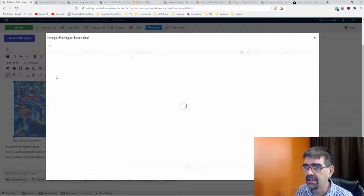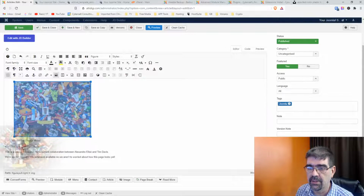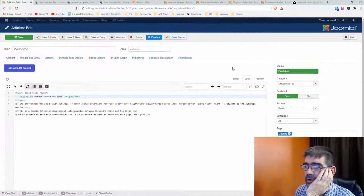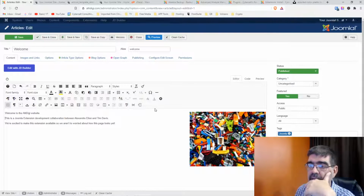Great. Now, did I not align this? Alignment, right. Yeah. Update is probably because I put that there. And I've got that heading, that caption underneath there. Let's just go into and view the code here. Figure class, pull right. Please excuse our mess. Let's just take that right out. Because actually, if I was going to do a caption, I would do this.